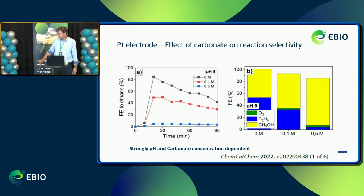So the take-home message here is that you can manipulate acid decarboxylation very strongly by manipulating the electrolyte composition. In particular, carbonate has a very strong effect on this particular chemistry. So that's what I wanted to say about acid decarboxylation over platinum electrodes.